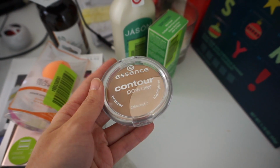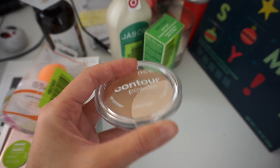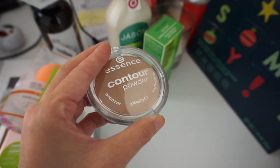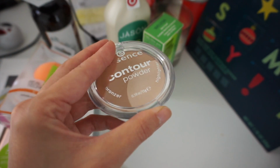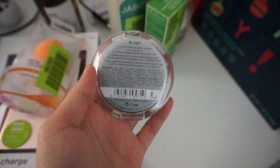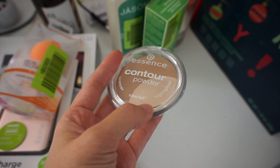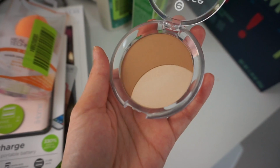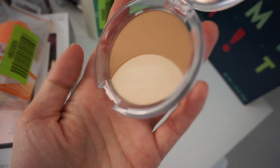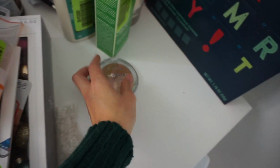This is the Essence Contour Powder. I just decided to give it a shot. I'm not really big on bronzing and contouring, but decided to try out something cheap. Haven't ever tried anything from the Essence brand, so this was like $3.99 retail, I think. Came out to about $3. This is in the color Light. It comes with a bronzer or contour powder and a highlighter. This smells kind of funny, a little bit like clay or something, but here it's a matte contour and really nice champagne-y highlighter. So we'll see how that works.